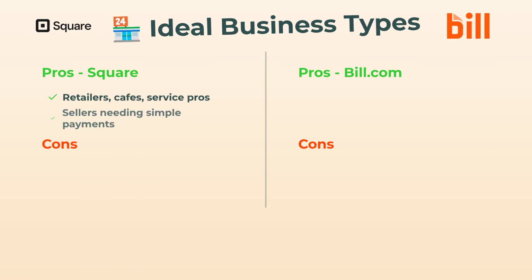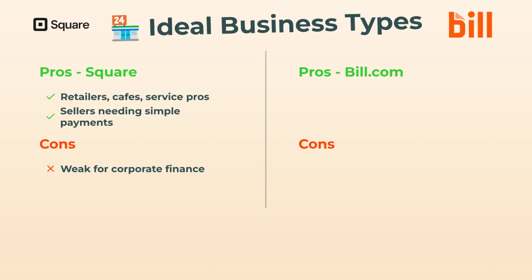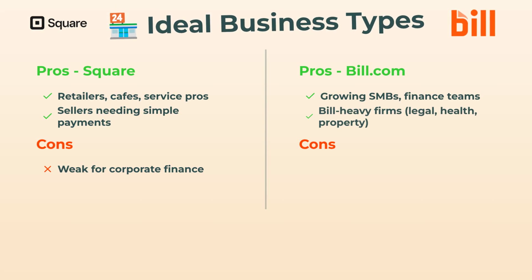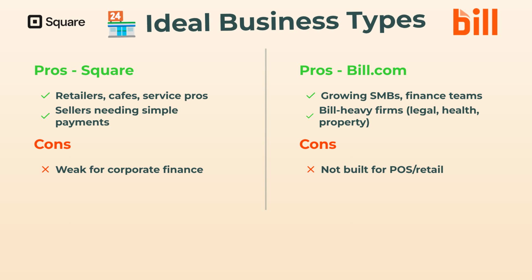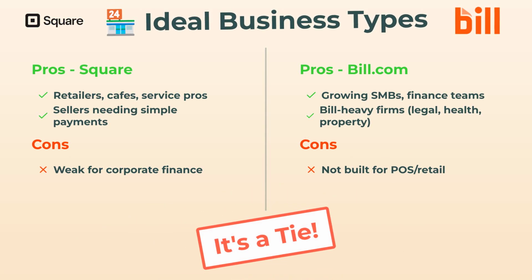Ideal business types: Square is loved by retailers, food places, service pros, anyone who needs simple payments quickly. But if you're a bigger company with complex finance needs, it feels a bit light. Bill.com fits growing SMBs, finance teams, think legal, property, health, especially those drowning in bills. Don't expect it to run a retail store, but for corporate stuff, it's great, honestly. This one's kind of a tie, depending on what you do.